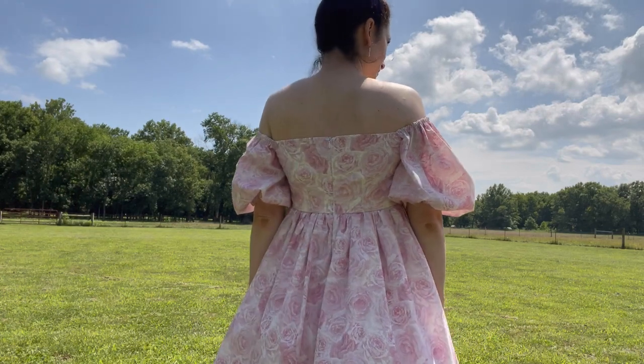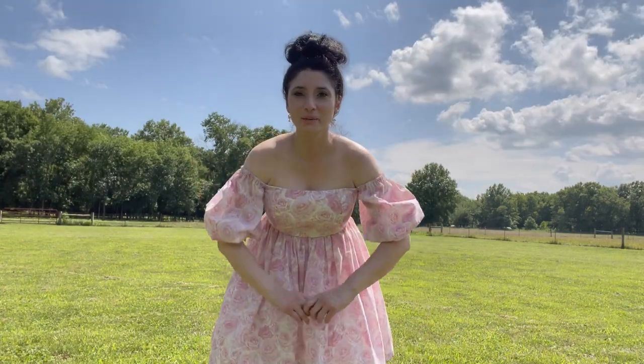Plane keeps flying by. There's a training school nearby, but he keeps flying by. I made a pretty pink dress.